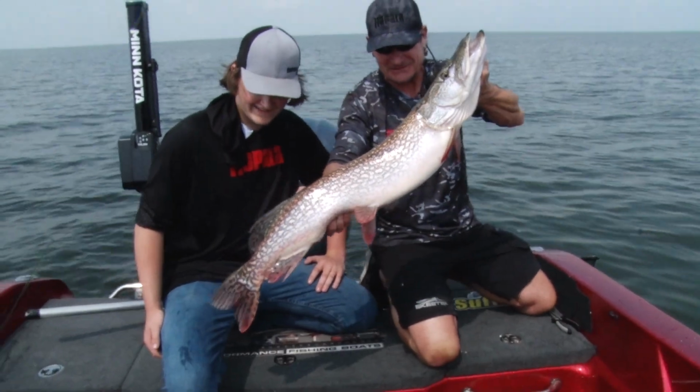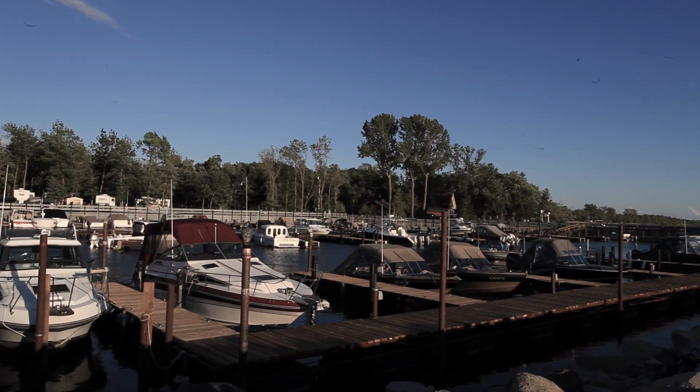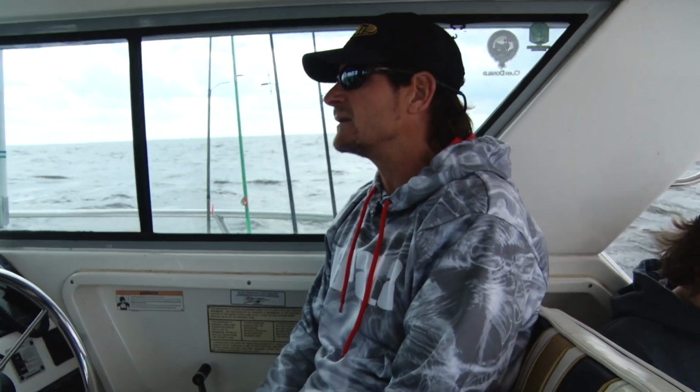If you do bring your own boat, Arnesen's has an awesome marina, big concrete boat launch, plenty of trailer parking, 80 slip marina, and full service is gas, bait, and ice. So it's a great spot to come if you want to bring your own boat, or of course you can go on the charter boats like we did today.